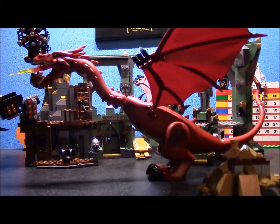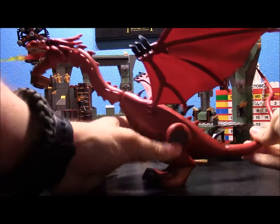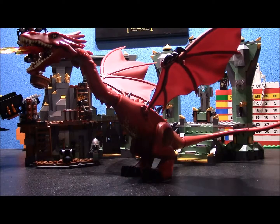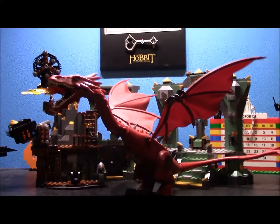But then, of course, as a friend of mine, well, I'm sure you all know him, Mithrandir, has said, who will admit that they didn't get this set for just Smaug? Well, I like the rest of the set, but yeah, I got it for Smaug, I'll admit.